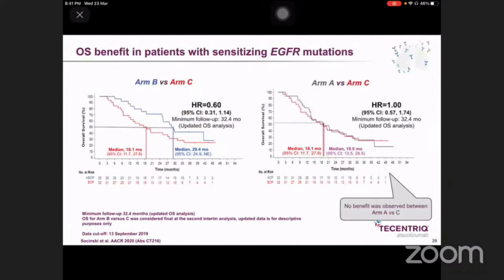Talking about the OS benefit in patients with sensitizing EGFR mutation, comparing arm B and arm C, again getting a nice separation of the curves, where this is 29.4 months compared to 18.1 months. So again, patients with EGFR mutation who failed the first line TKI therapy have done well with atezolizumab when added to Bev and chemotherapy.